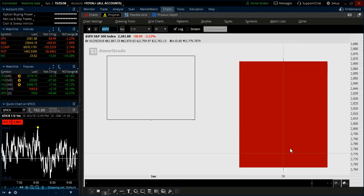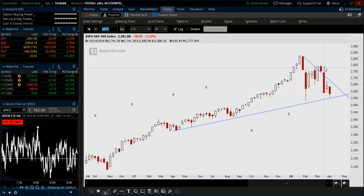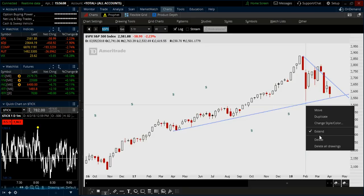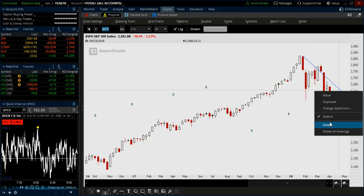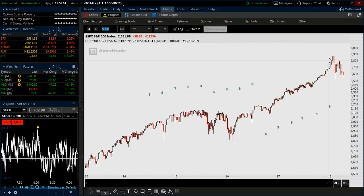Very large triangle formation up here on the weekly. So the uptrend is still intact, even if we've been in a shorter, more recent downward momentum. The uptrend is still intact.